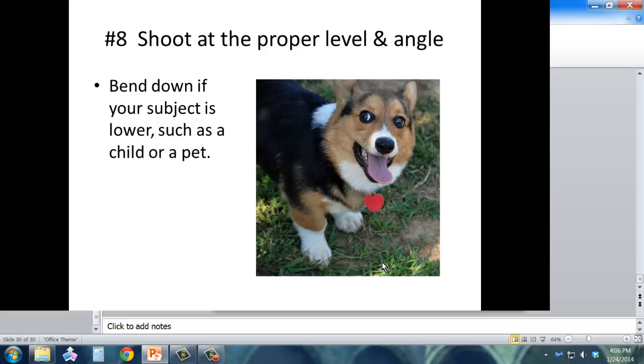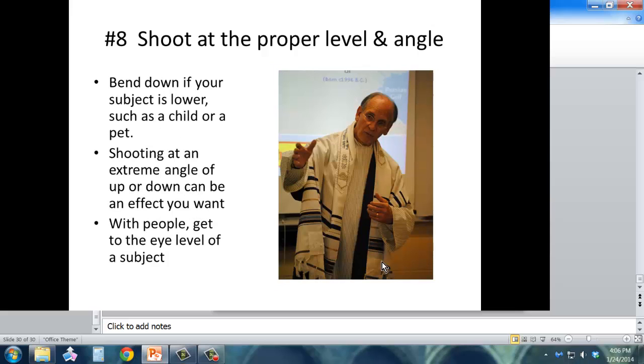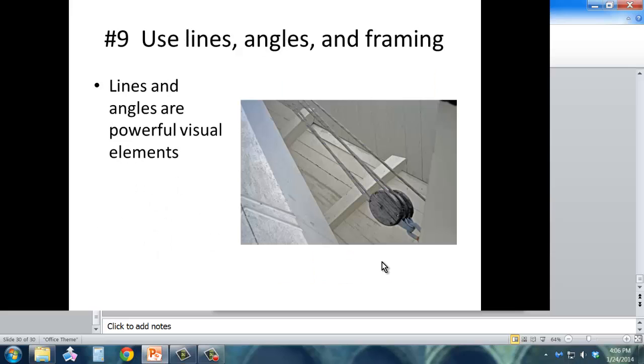If you're taking a photograph where your subject, like a child or a pet, is down close to the ground, well then bend down. Get down there close. It makes so much more sense to see the photograph from that angle than just standing up looking down. Also, shooting up or down actually has an effect on us. Shooting up, like on this ship, creates a sense of majesty and kind of bigger than life, whereas if you shoot the other way, down on somebody, it makes them kind of diminutive. I strongly recommend, when you're shooting with people, however, to get at the eye level of the subject.